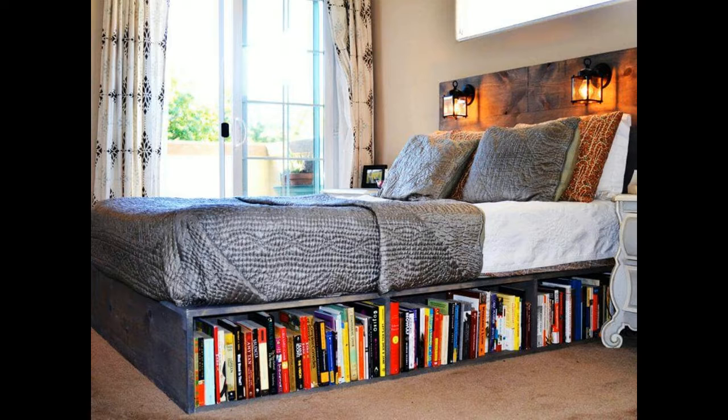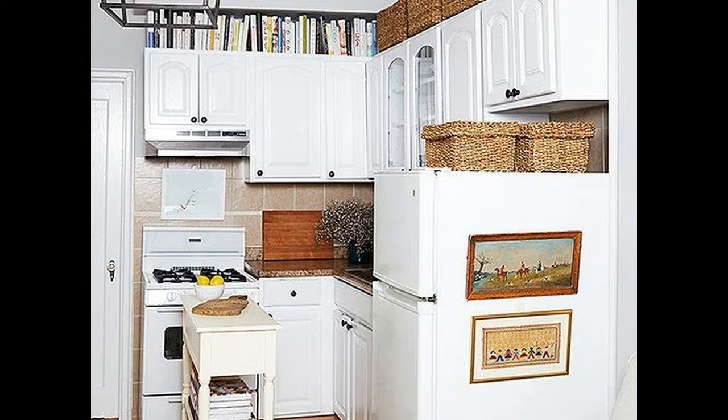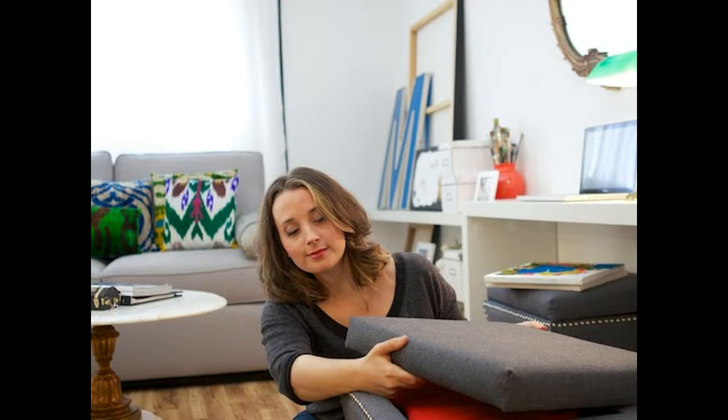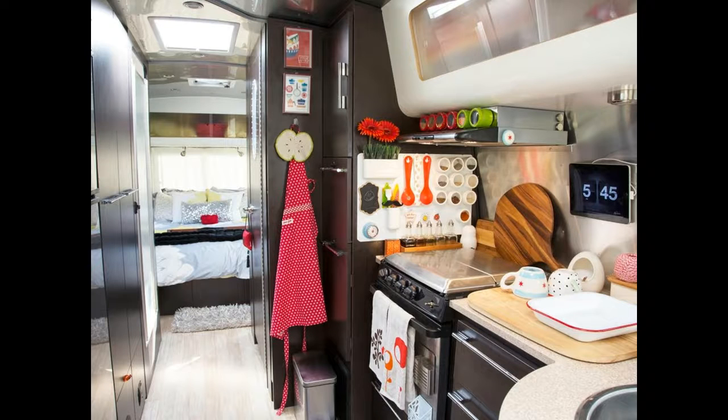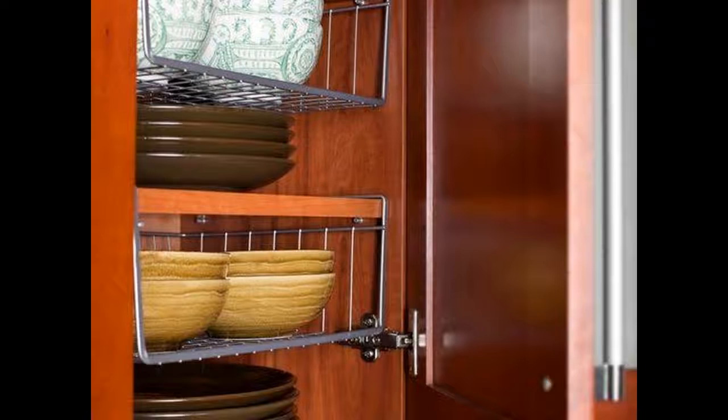60 storage ideas for small apartments. Sweaters in the oven. Shoes in the kitchen cabinets. Books in the freezer. New Yorkers pay a median $3,400 a month for their tiny apartments, so they've learned to get mighty creative when it comes to maxing out every square foot.